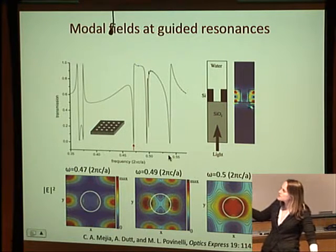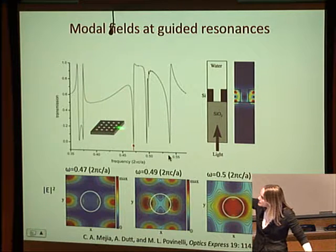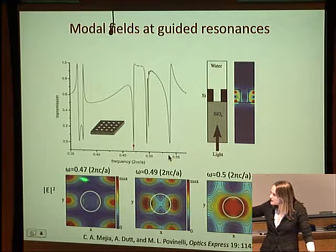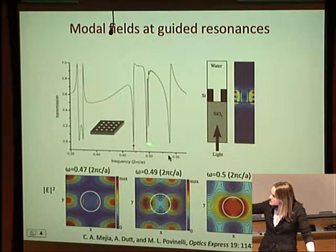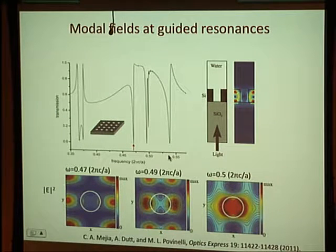Now, this is a cross-section taken this way through the slab. If we look down from the top at just one of these holes, and pick different frequencies or different dips, and look at the field profile E squared, this is the hole, and the color is showing E squared. For different dips, you'll get different field profiles. But in all cases, you have a field that's resonantly enhanced near the slab.